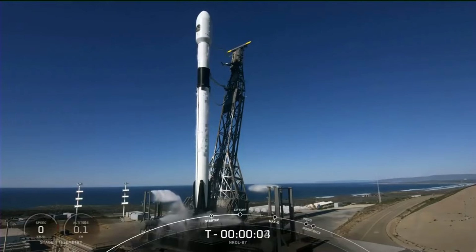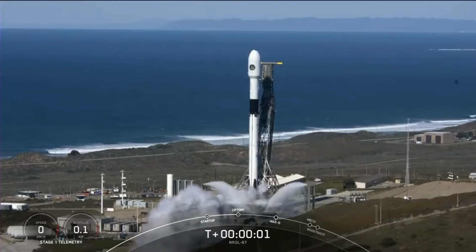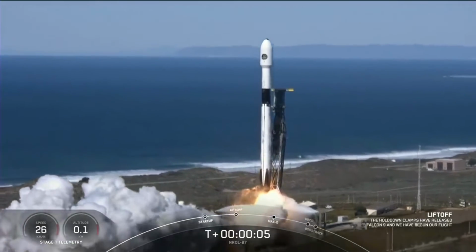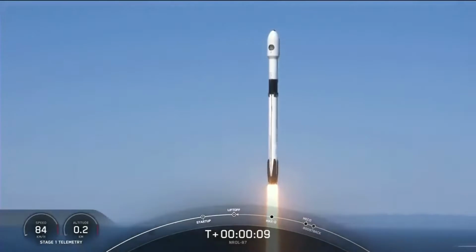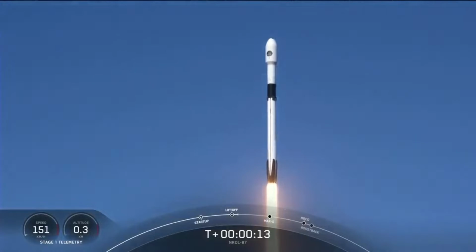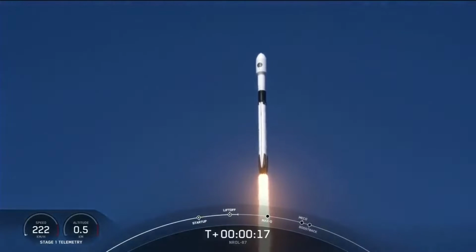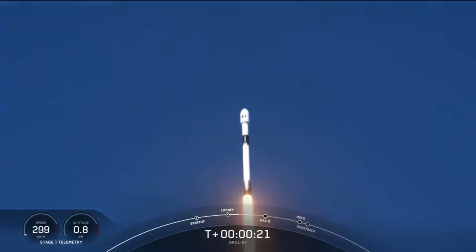5, 4, 3, 2, 1, 0. Ignition. Liftoff of L-87. Go Falcon, go, go. Vehicles pitching downrange. Nominal first stage chamber pressures.